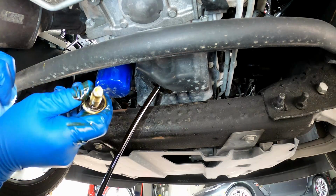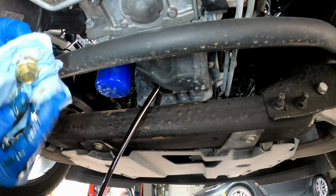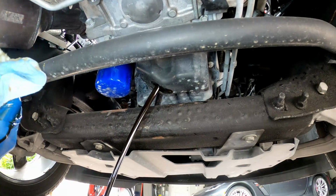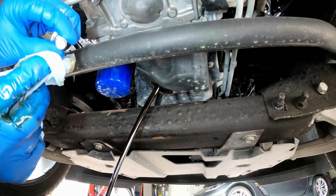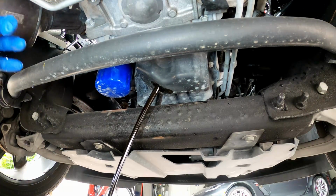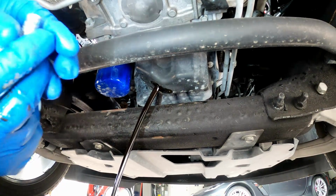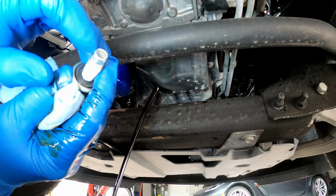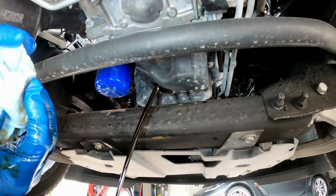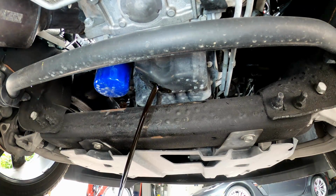Now you're gonna grab your little napkin and clean your drain bolt. I never understood why they don't put a magnet on the tip of these bolts. I know they sell them online, and I've seen them where they have a little magnet here to collect some of the materials, all the little metal shavings and things.